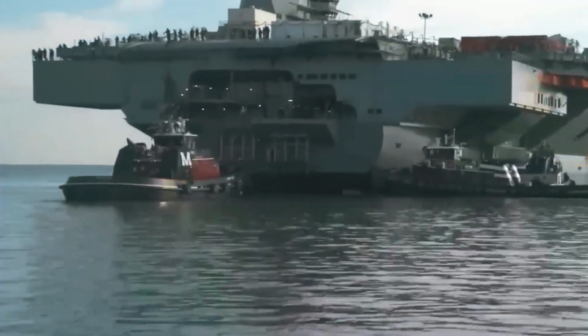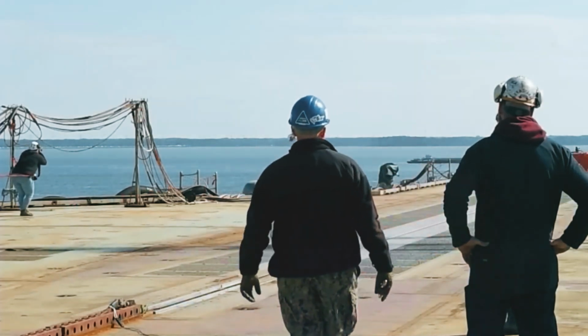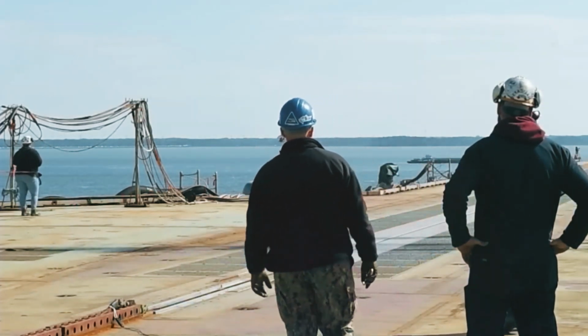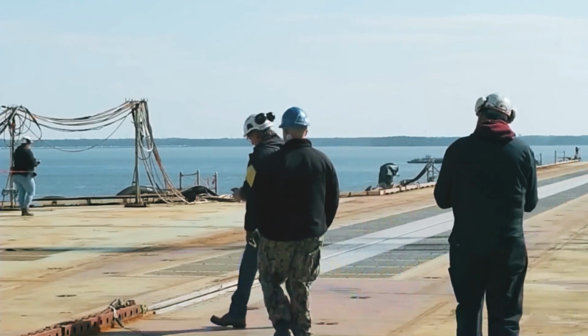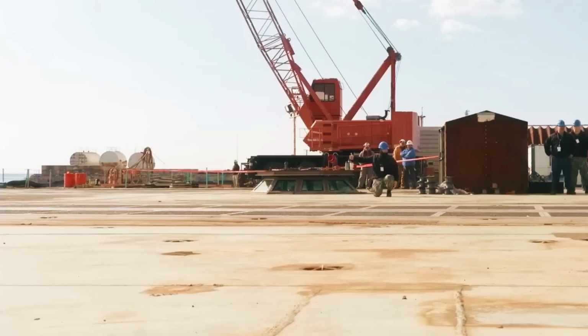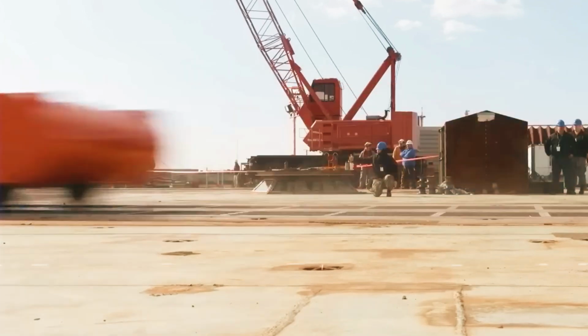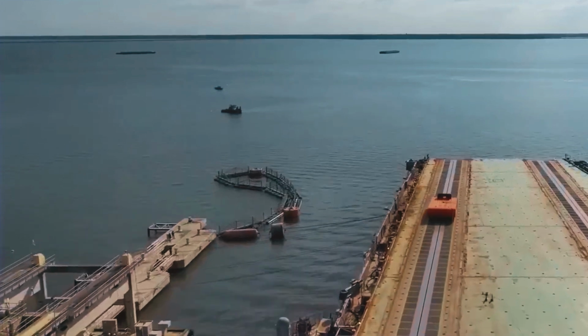Every time one of these magnificent carriers slides into the ocean, it sends a clear and unmistakable message. The United States remains firmly committed to defending freedom and supporting its allies wherever they are. The professionals who build, launch, and operate these ships deserve our deepest respect and gratitude, for their effort ensures that the American naval forces remain the most capable, respected, and feared in the world.